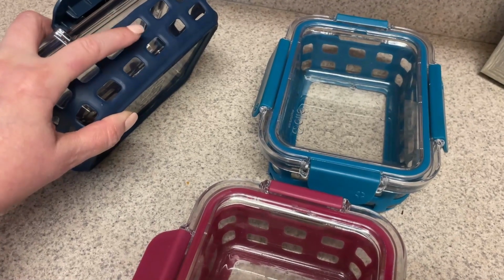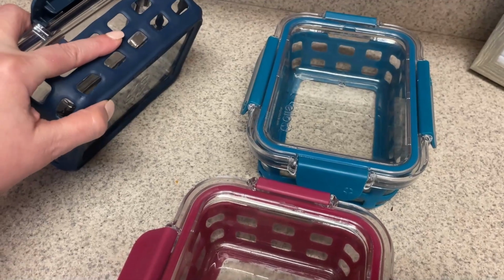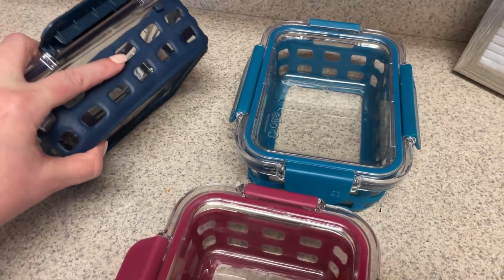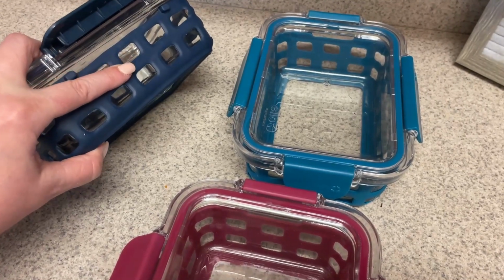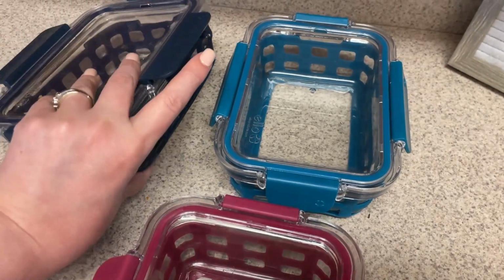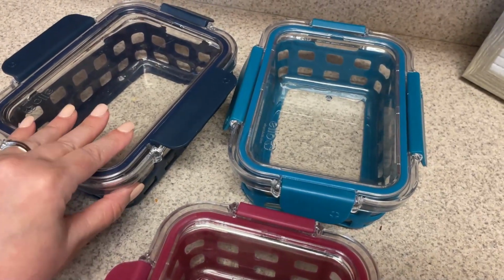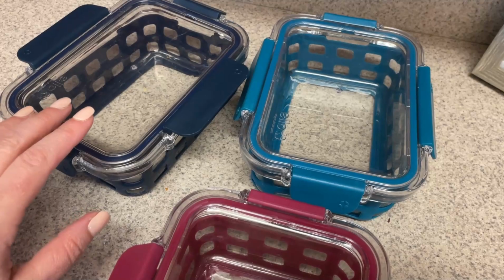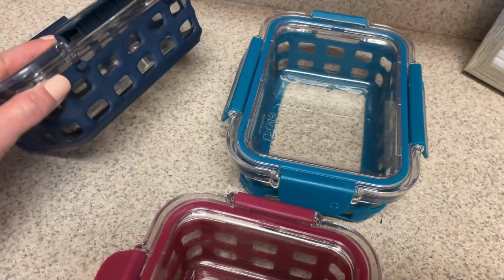But I did look on their website and it says you can cook them in this silicone. So it's just like the same silicone that the muffin pans and things like that are made of now. But make sure you do take off the lid, because the lid of course is plastic. So yeah, these are super convenient, and they can be in the oven, I think up to 450 degrees or something is what it said.